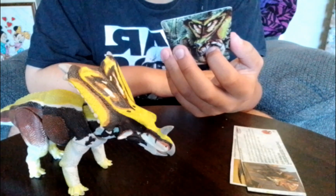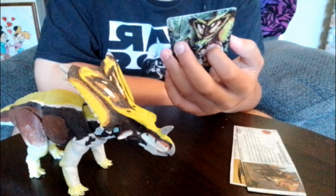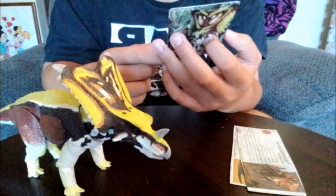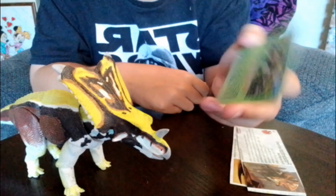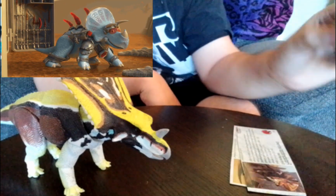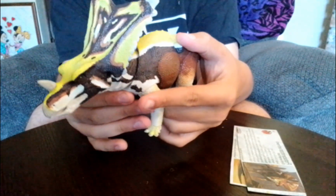So Chasmosaurus belli was a chasmosaurian of average size. The meaning of its name, opening lizard, refers to the large openings or fenestrae on its frill. This species was originally named Monoclonius belli in 1902. I really love the art that goes into these cards. They are very well made. One last look at the Chasmosaurus, and then we'll move on to the next figure.